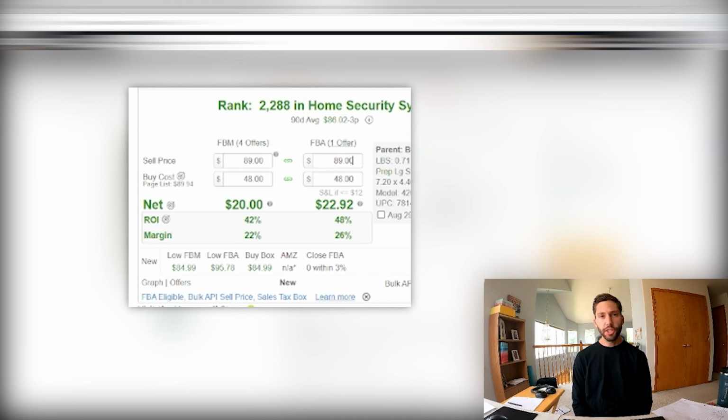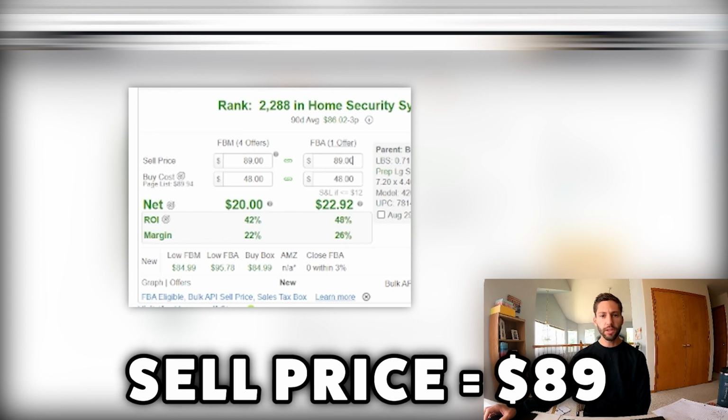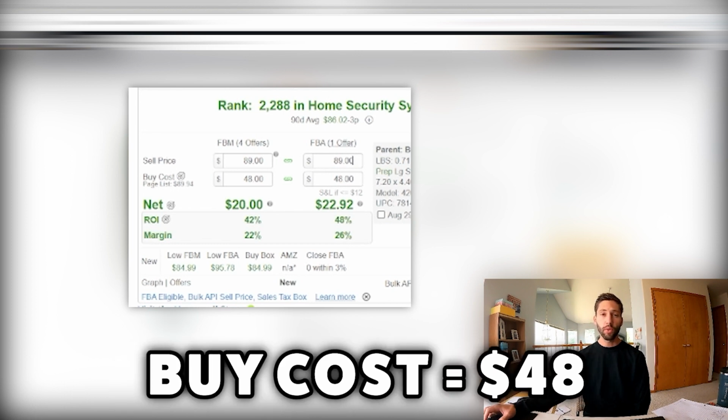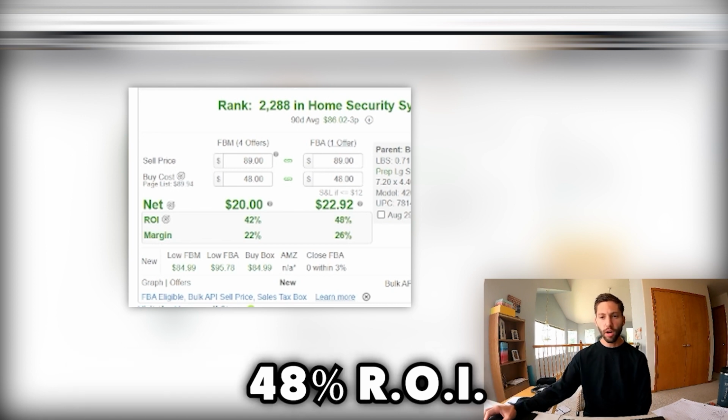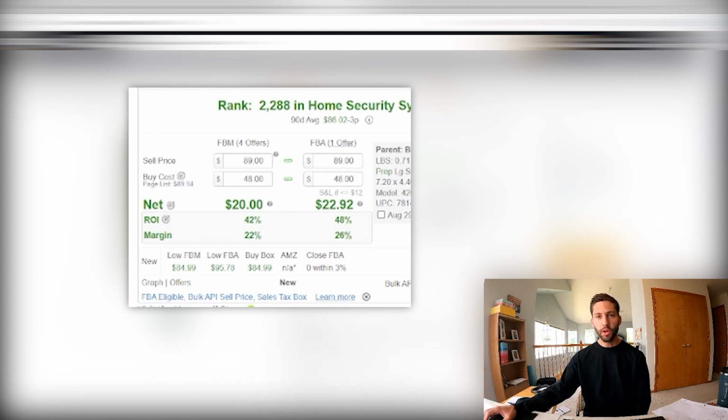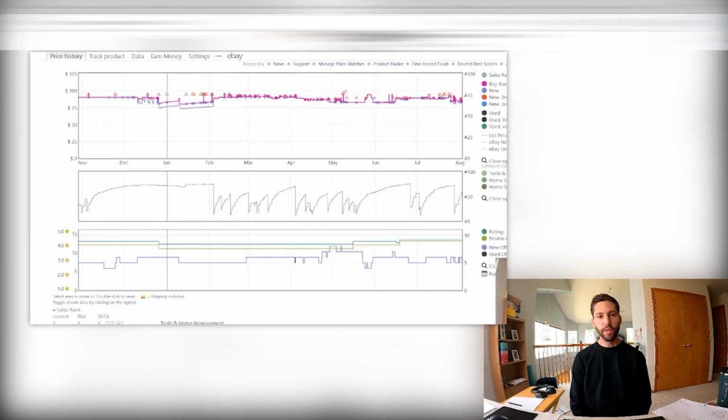This is the next purchase. This is kind of like an electrical system for tools and construction. It's also in a subcategory though, and we plan on selling this for around $89, and we purchased for around $48. So that's going to be $22 potential profit, 48% ROI. We've sold this one before, so we felt pretty confident on this one. And here's the Keepa graph on that one.